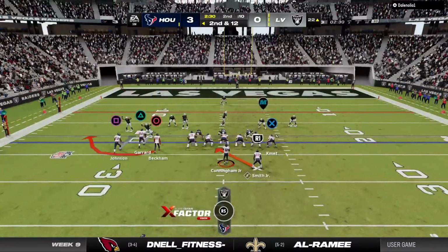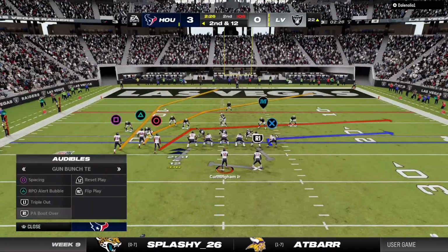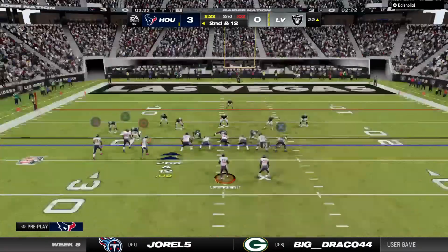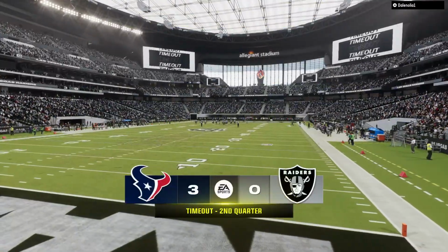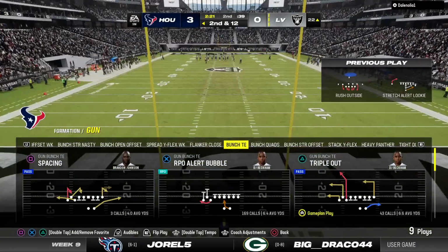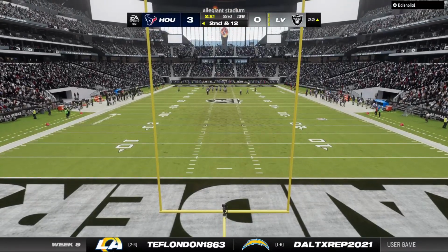The opening play of the drive goes backwards. Now they'll come up on 2nd and 12. The Texans going to signal for their 3rd and final timeout. And with that, they're now out of timeouts. And still plenty of time remaining here in this second quarter.